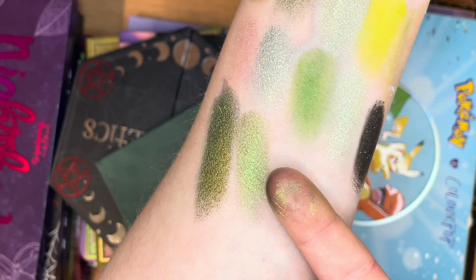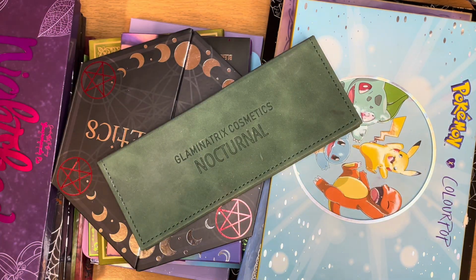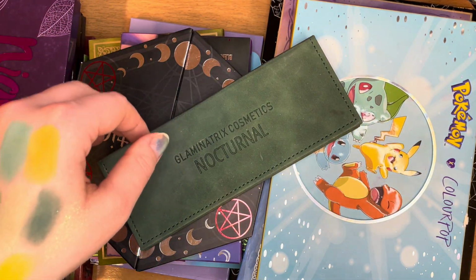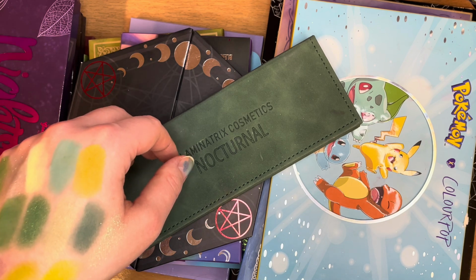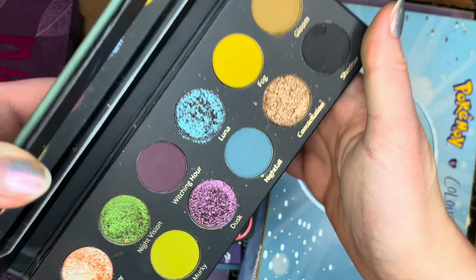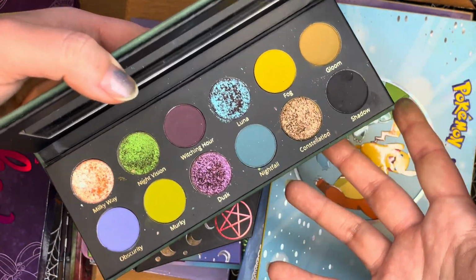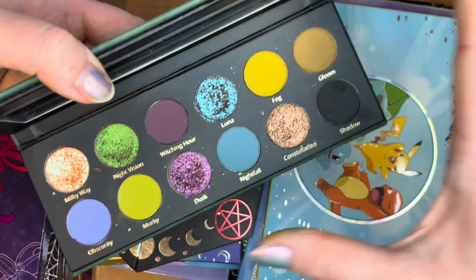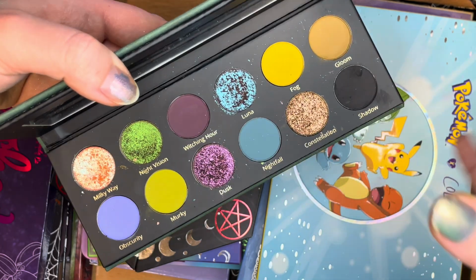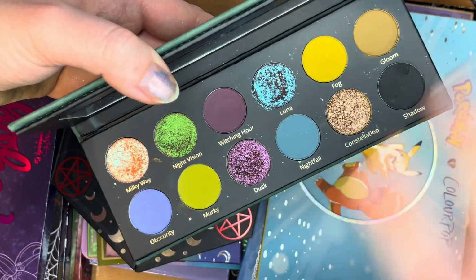This is kind of the shimmer that I go for the most, or the tone that I go for the most when it comes to colorful, shimmery greens. So that's the Mini Nocturnal by Glamshop, and it pairs so well with every single shade in here. I really like that even though this color story might seem kind of strange and confusing and really colorful, it works so well.